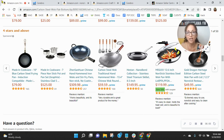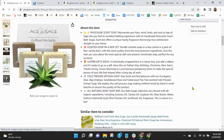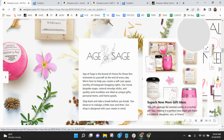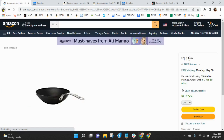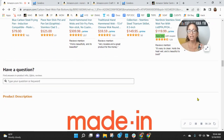It's your brand story. Let me just show you a quick example of it that we put together for a company called Age of Sage. Scrolling down here, look at this. You see how it fills the entire page, and you can click through to all of these. So it's a wonderful way to brand yourself, to talk about how you got your start, and to, like I said, just build that brand on Amazon.